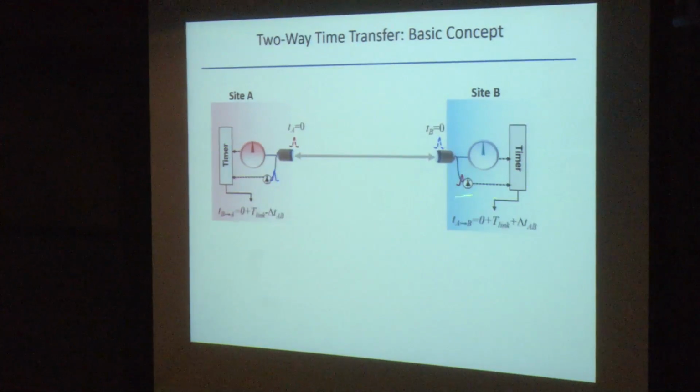This guy says, okay, my pulse got here at the nominal 0, what this guy thinks is 0, plus the time it took to go across the link, plus any time offset between my clocks, because I might not agree that his 0 was really 0. And this one does the same thing. You have 0 plus the time across the link, and now it's minus the time difference of the clocks, because now I'm measuring this time with respect to this time.